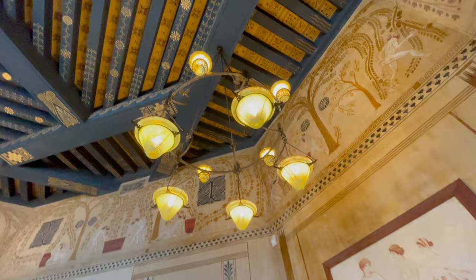This room, like many of the others, is decorated with a floor mosaic. If you'd like to hear more about the villa's mosaics, press the green button now.